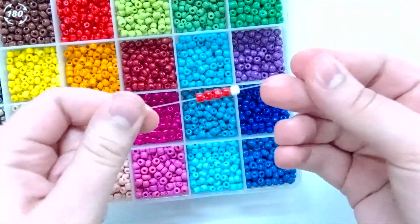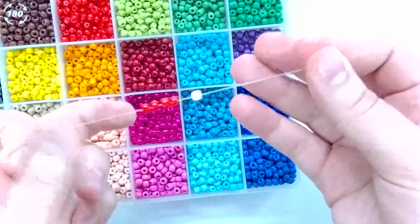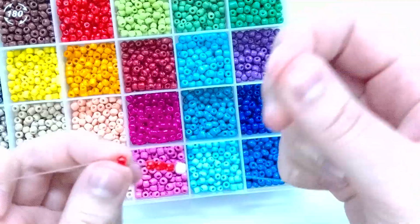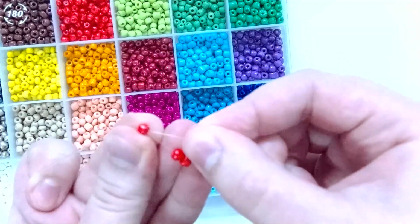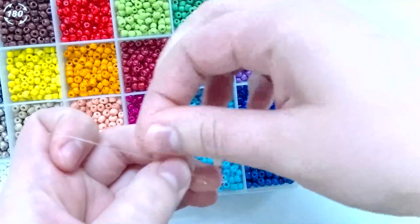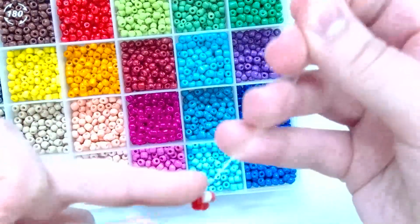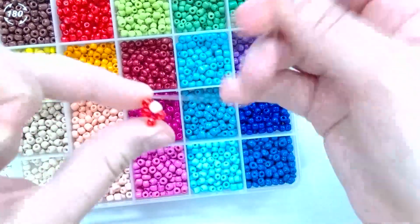So once it looks like this, you have your 4 petals and you have your center. You'll take the end of your string closest to the center color, and you'll just stick it through that last petal bead, just like that. And you'll want it to look something like this. And then you just pull it through, and you have half of your flower just like that.